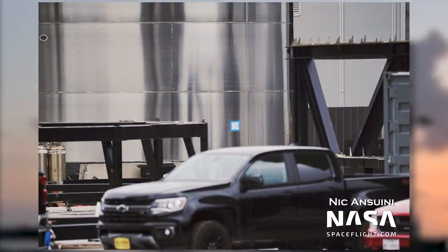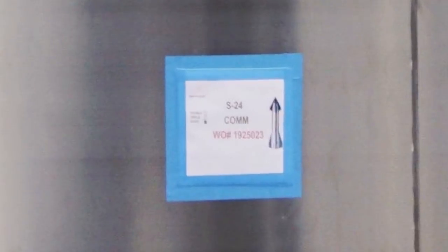Also, Nick spotted the common dome section for Ship 24. This vehicle is expected to debut upgrades to Starship, but it's unclear exactly what they will be.